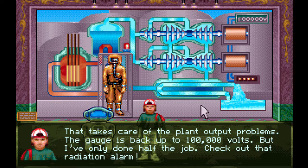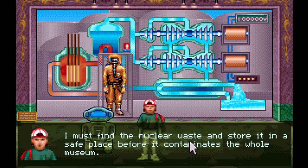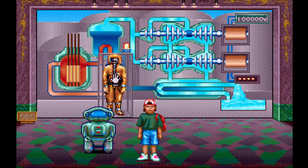That takes care of the plant output problems. The gauge is back up to 100,000 volts. But I've only done half the job. Check out that radiation alarm. I must find the nuclear waste and store it in a safe place before it contaminates the whole museum.